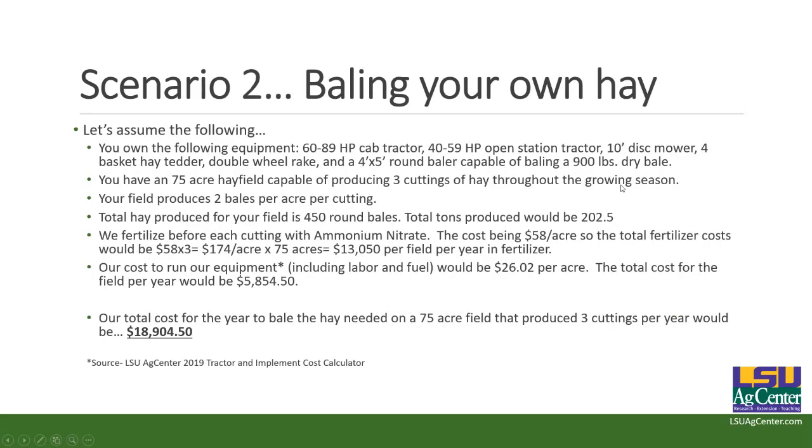Now we're going to go into baling your own hay. And there are a number of assumptions that have to be made when we're doing this calculation. And I want to mention that the equipment figures I'm going to be talking about are based on the 2019 LSU Ag Center Tractor and Implement Cost Calculator. This is a worksheet developed and maintained by Dr. Kirk Guidry, and it's a very handy tool to figure up these costs.